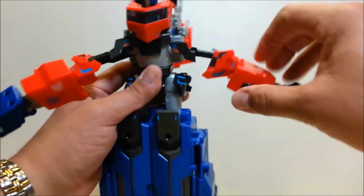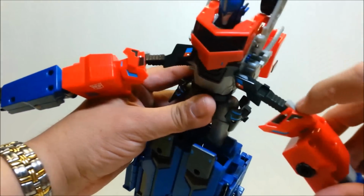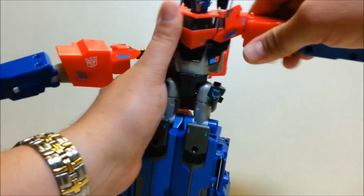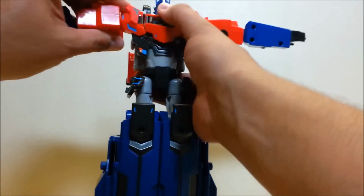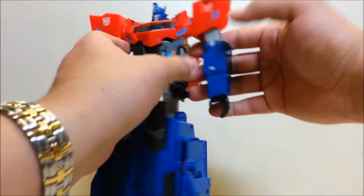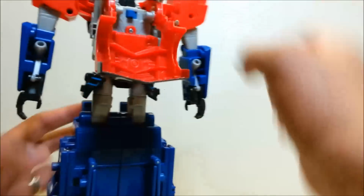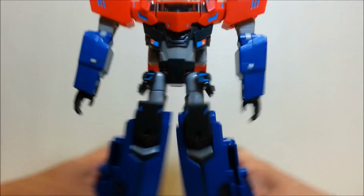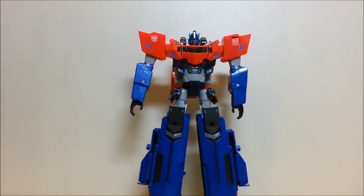There's going to be a peg there that's going to peg into that clip there. And then there's a hook right here. There's a little gray hook that's going to peg on the top of the shoulder, just like that. Same thing on this side, just like that. Straighten out the shoulders, bring down the arms, and we're going to bring up the smokestacks on his back, just like that. Finally, we're going to split the legs, and there is Optimus Prime in robot mode.